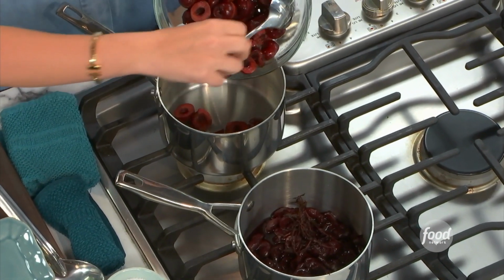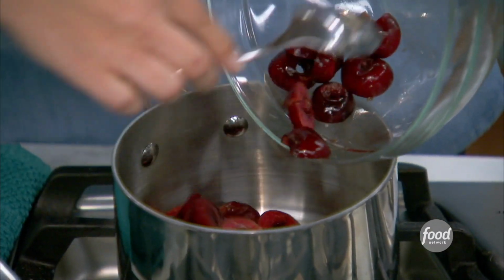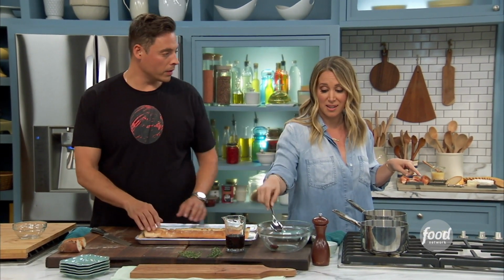You know what I just discovered? A cherry pitter. Oh, yes. Is that a game changer? It is. What a good little tool. Why did no one ever tell me that existed? Or just take a beer bottle, put the cherry over the top, get a chopstick, push it down through the center. Oh, that does work. You will have to show me that one. It's awesome. I have never seen that. So one made it in there. We're gonna leave that out.